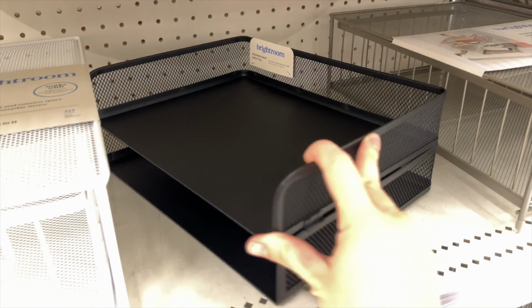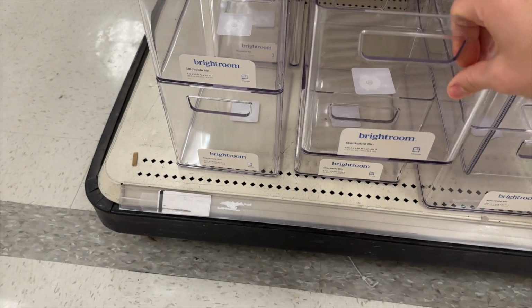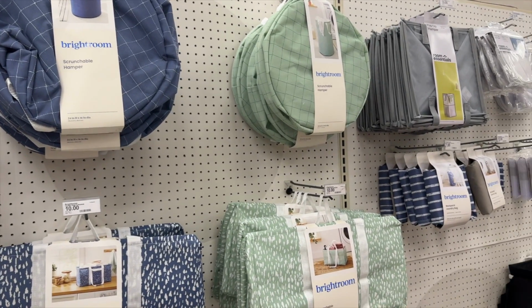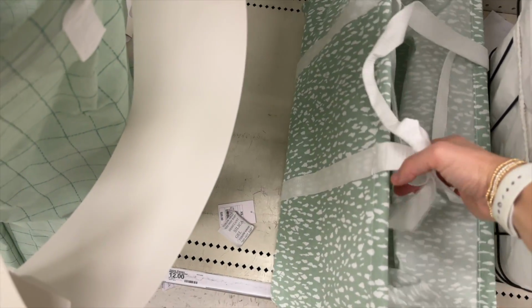These metal stands with the drawers are perfect for under a kitchen sink or under the sink in a bathroom. They did have some acrylic containers as well. You can use these in so many different spaces of your home, in your pantry, under the kitchen sink. I have these all throughout my home.